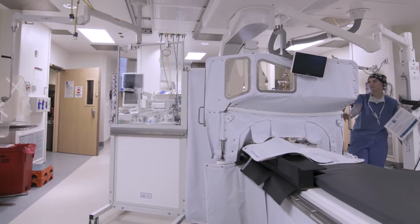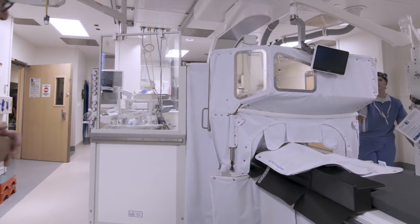Now think about this. Think about what a monumental movement forward this is. Less radiation exposure to the physicians and nurses, almost no radiation exposure, and taking the lead apron off the physicians and nurses. Now, this has the potential to be game-changing technology.